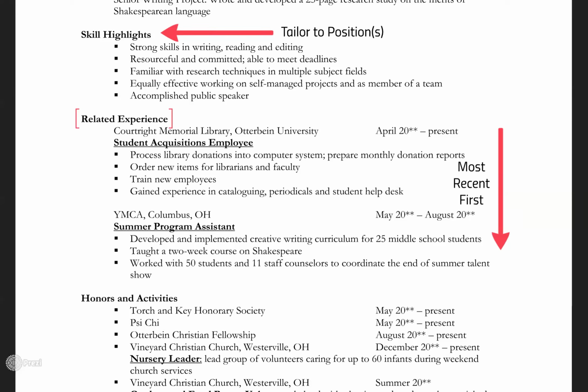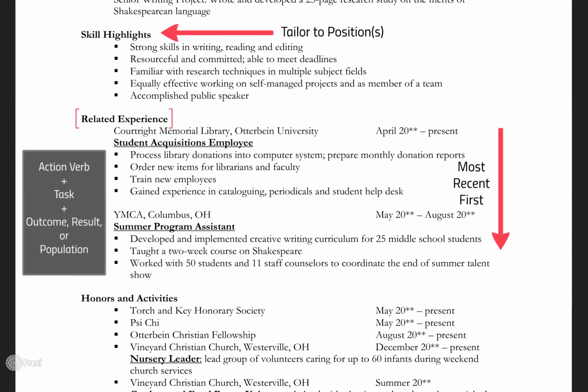So the formula that you want to list is on the left-hand side here. You're just starting off with an action verb, including a task, and then you want to end off with some sort of outcome, result, or a population that you served or worked with. So I am going to use the example underlined here. Worked with 50 students and 11 staff counselors to coordinate the end of summer talent show.